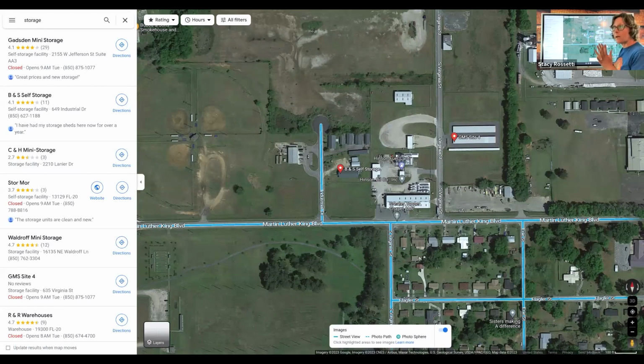So when I'm building my list of storage facilities, we classify them. If they're on Google Maps and they filled everything out, they have their website, they have their phone number, then that would be one type of lead.